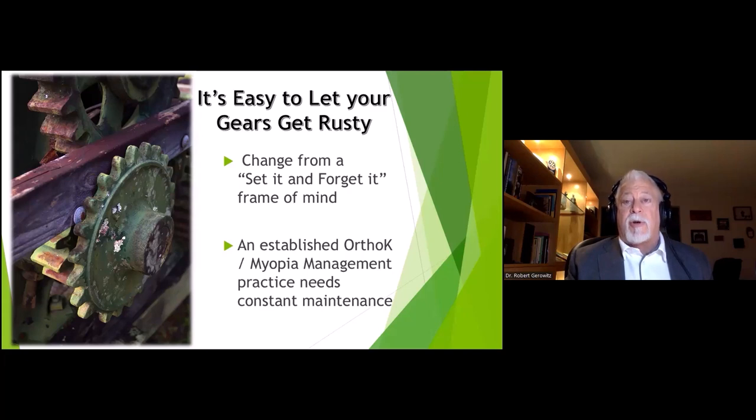much manufacturer or distributor advertising for Ortho-K. And now every Dr. Tom, Dick, or Harry says they're an expert in this field. Nope, an Ortho-K specialty needs constant supervision and attention. However, the rewards of your ongoing vigilance will come back manyfold, both to your patients and your practice.